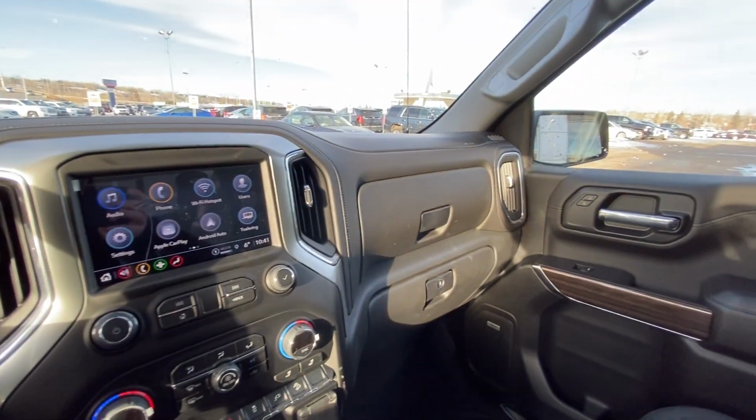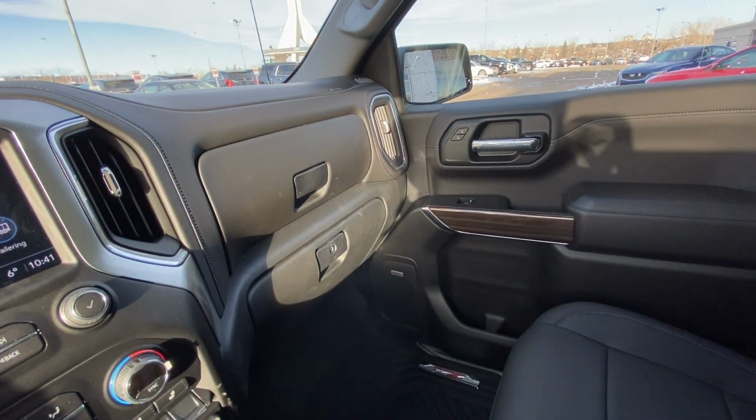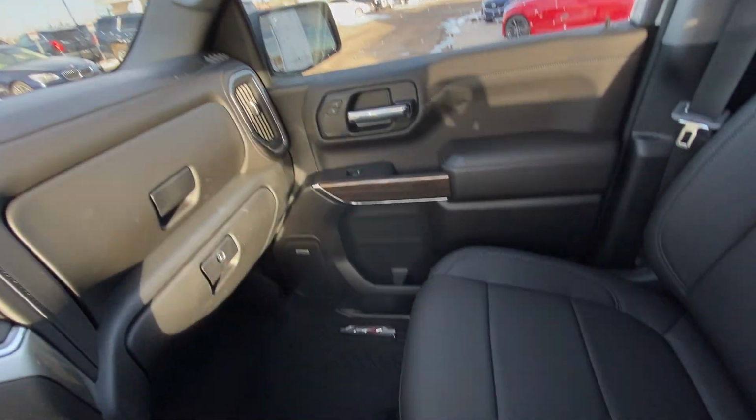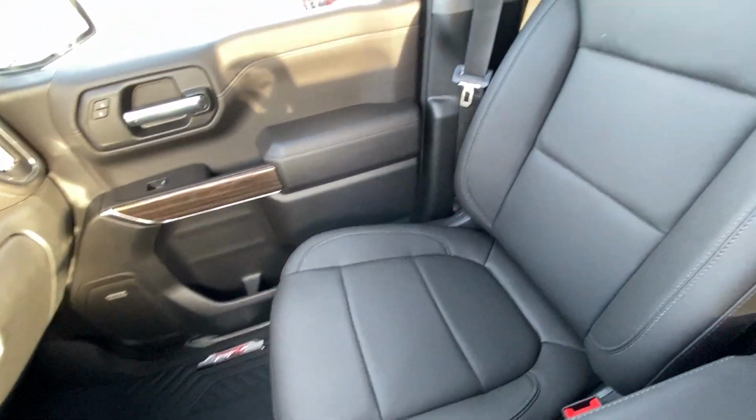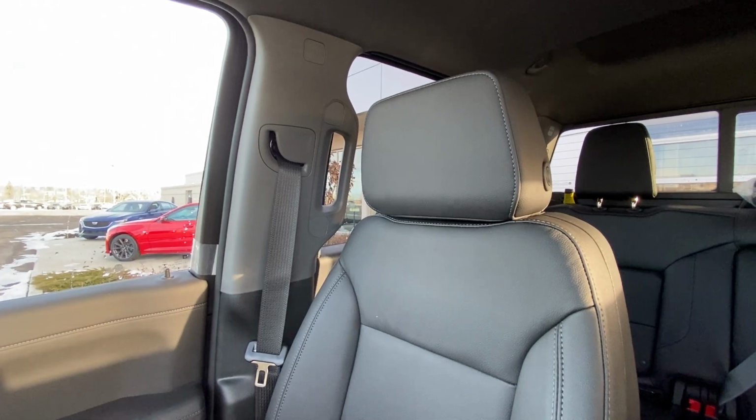All black interior of the Trail Boss, locking bottom glove box. We have the Bose audio equipment as well all the way throughout. And taking a look at our leather heated Trail Boss LT seats up front.